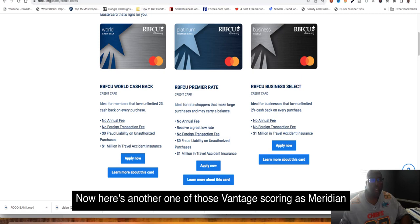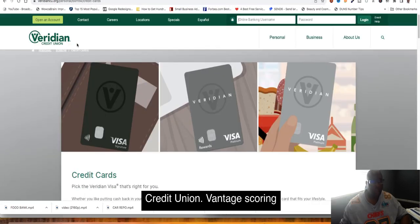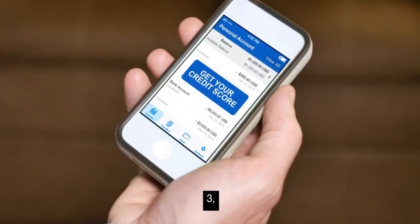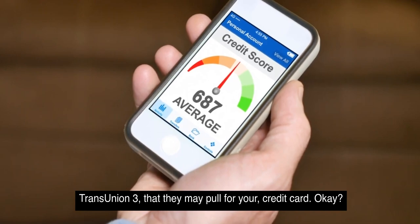Now, here's another one of those Vantage scoring institutions: Veridian Credit Union. Vantage scoring 3, TransUnion 3 that they may pull for your credit card, okay?